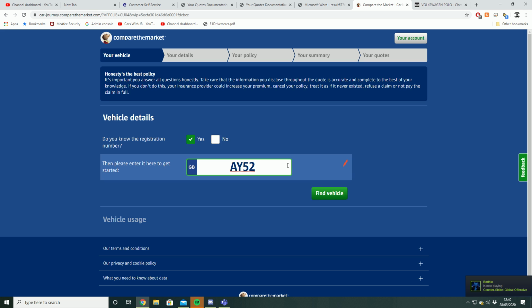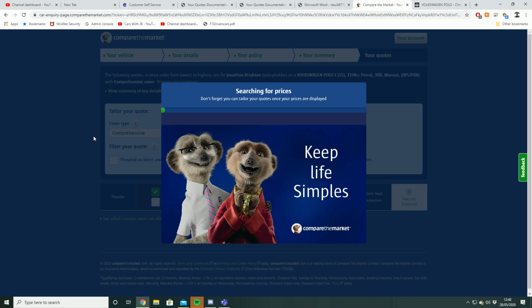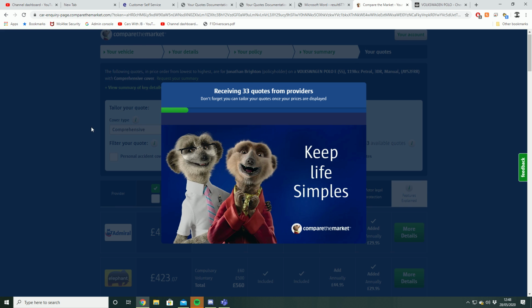Not ideal. But anyway, yes, next step was to go on to comparethemarket.com, put in all of my information that I would otherwise be putting in with my insurance provider, and understand what an actual cheap quote would be, so including those miles that I just worked out from the MOT.